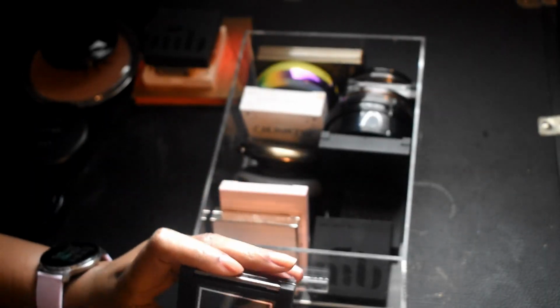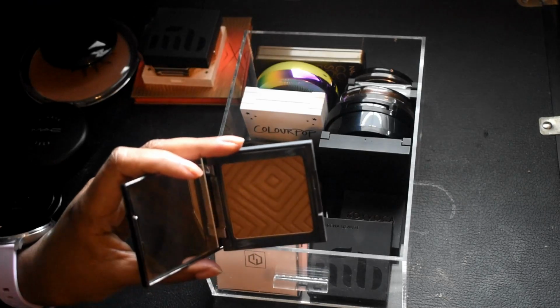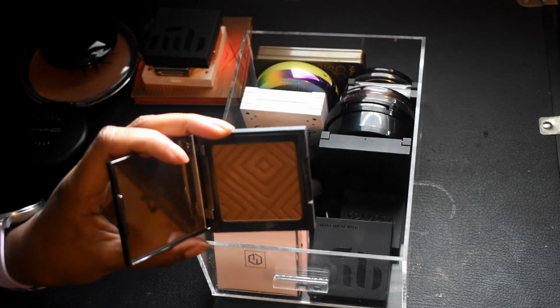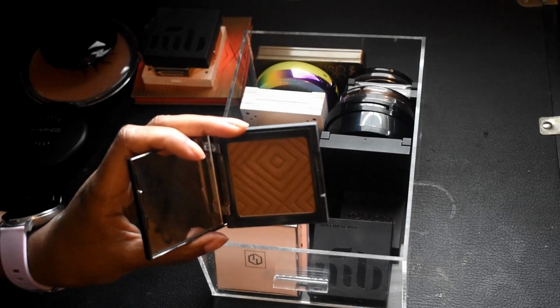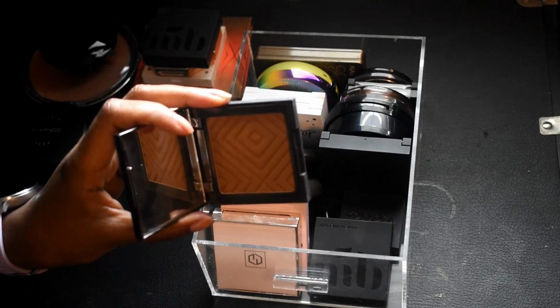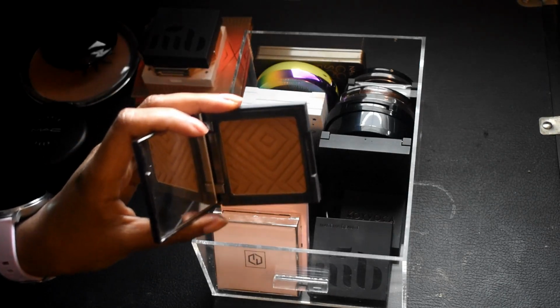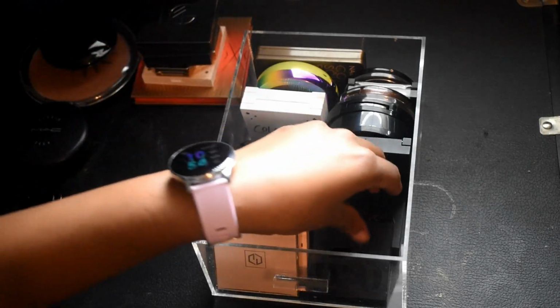Next is a really nice bronzer. This is from Makeup Geek, and this is in Burnished. I actually like this. I think this is a good everyday bronzer. It is more of a neutral undertone, not cool, not warm, just neutral, so it does work for me. And in the event that I don't want a really pronounced bronzer, I will reach for this. So I really do actually like that product.